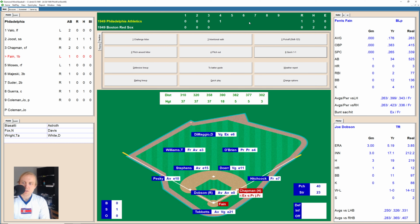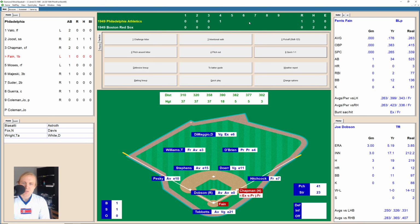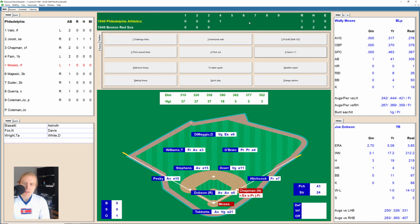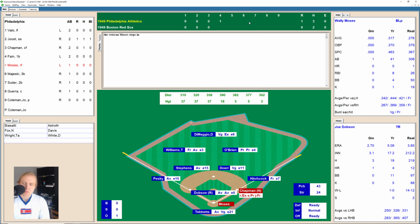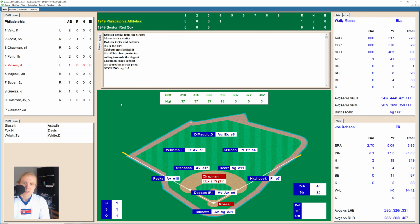Fain looking to bunt. Ferris Fain hitting only .176 on the season. I should have probably taken a closer look at that when I made up the lineup. He bunts one foul and then takes a ball. 1-1 now the pitch. It's 2-1 now on Fain. And he pops one up there. They took the bunt off, and that's popped up to Bobby Doerr at second base. 1 out now, top of the 4th inning. 1-0 Athletics. And the count now on Wally Moses is 1-1, and that actually was a wild pitch. I took my eye off of that one.